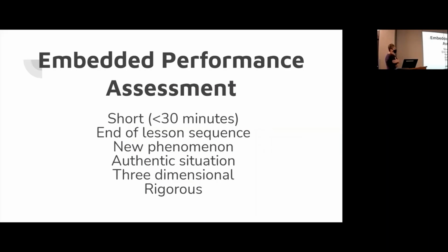So to that end, this is really important in science. We should be doing tasks that frequently ask students to perform in a similar way to how they should perform on that Regents exam. These are called embedded performance assessments. We can think of these as very short. This is not a 3-hour Regents exam. It's not even a couple-day test. It's short. We're going to give these at the end of the lesson sequence.